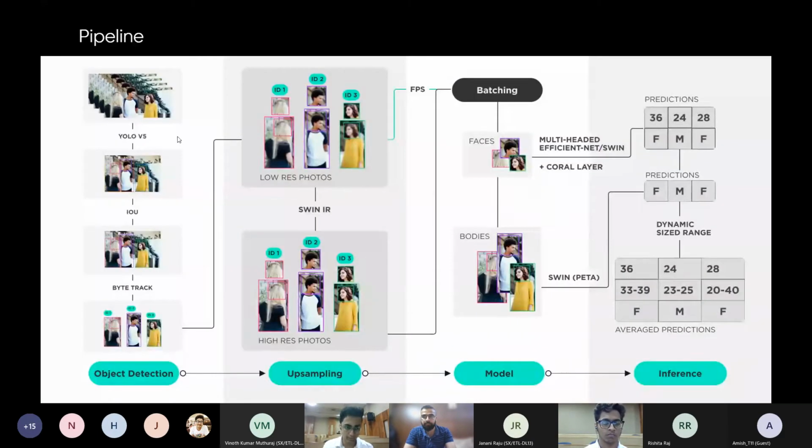So this is an overview of our pipeline. We start with the video frames. We pass them through a YOLO V5 model for multi-object detection. This model outputs two classes, the heads and the bodies. Next, we pass this through an IOU filter, which helps us to relate which face belongs to which body, since these are independent detections. We do this by checking the maximum overlapped area. Then we pass this through a tracking algorithm. We use ByteTrack here, which assigns an individual ID to each subject in the frame, so that we can correlate these subjects between frames.